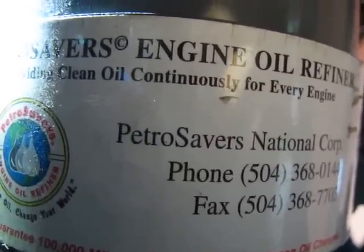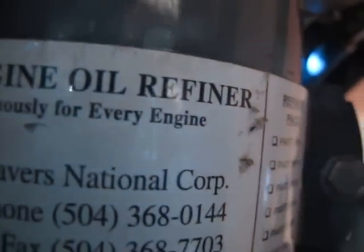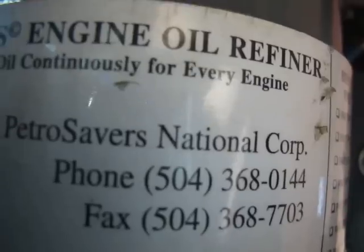Hello everyone, I just put the PetroSavers engine oil refiner on my 2001 Toyota Echo. It used to be on a different car and now I put it on this car.